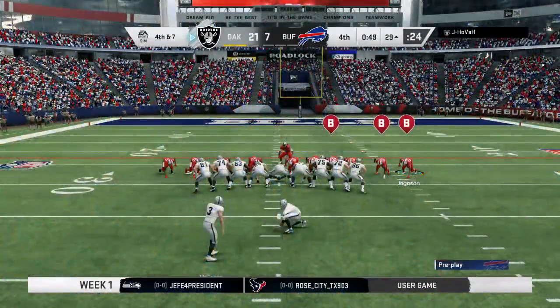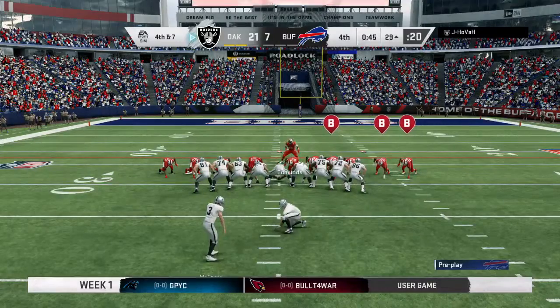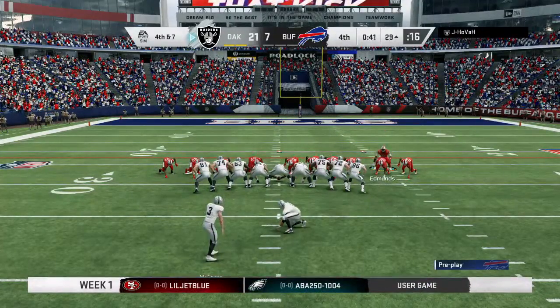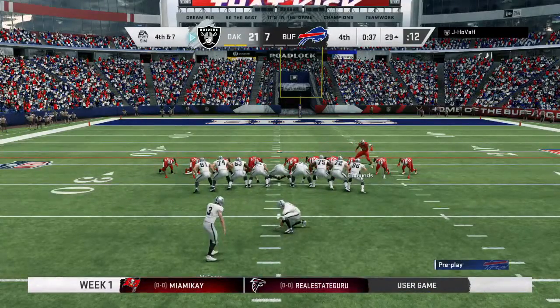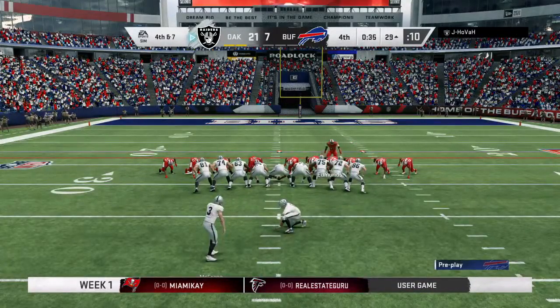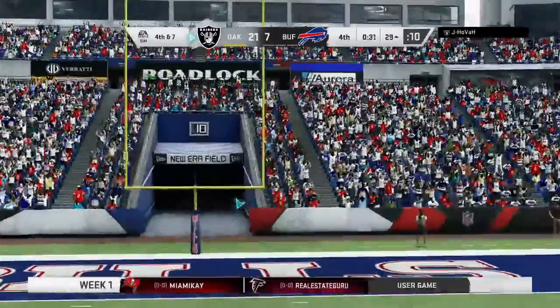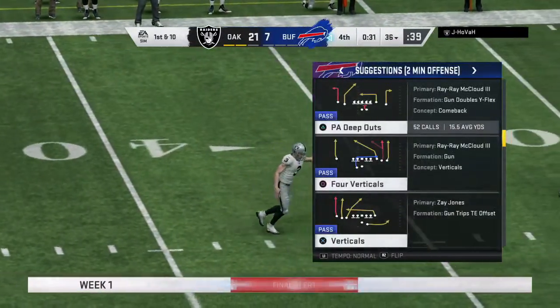So on 4th down, on comes the Raider kicker, Matthew McCrane. This to make it a 3-score game late. And this one is no good. He missed it. And this score will stay right where it is.